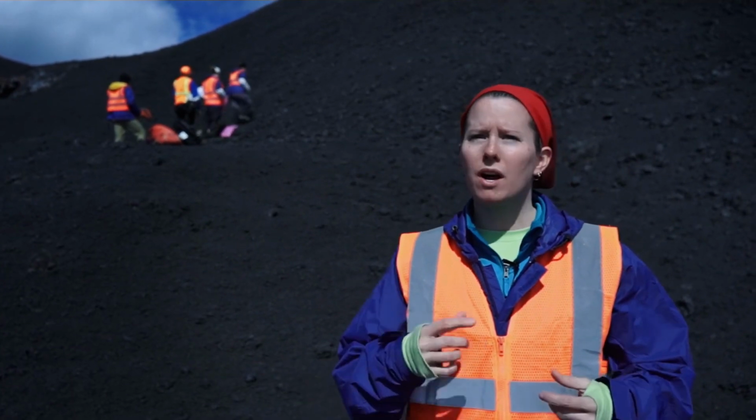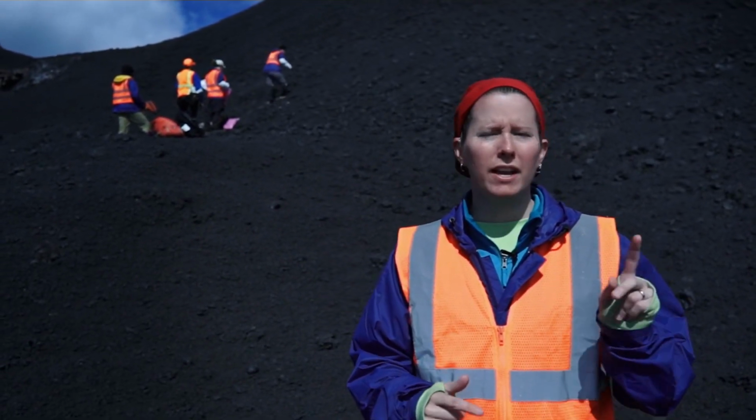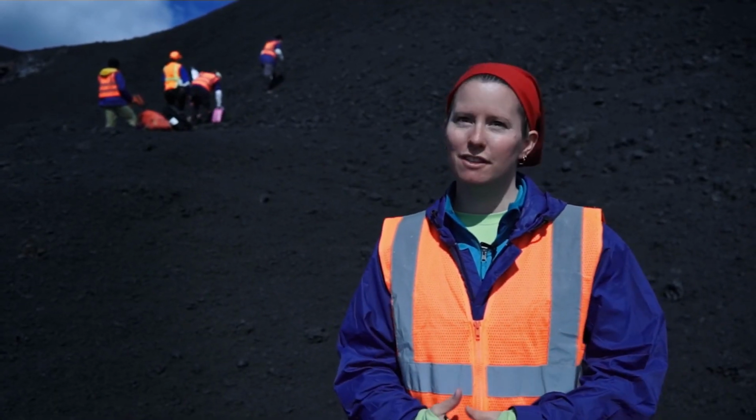What moves in first? What comes after it? How does that process happen? And we're hoping that this can help us find those places on Mars where we're most likely to find life.